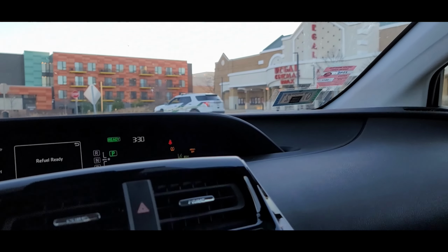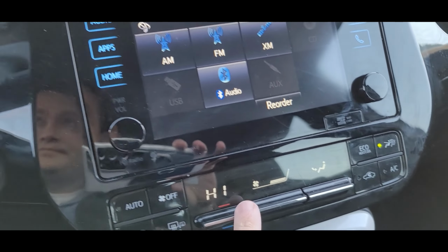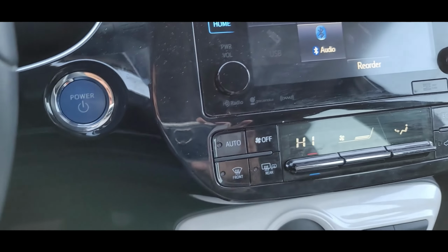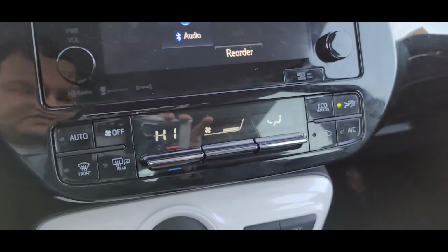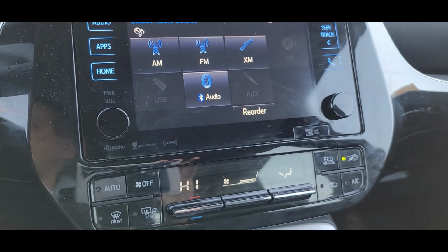So, a police car is cruising by. I don't know if they're going to ask me what I'm doing in this parking lot, or maybe they'll just go. And yeah, so you have this whole thing happening here. I kind of do like this control. I'm not going to lie.